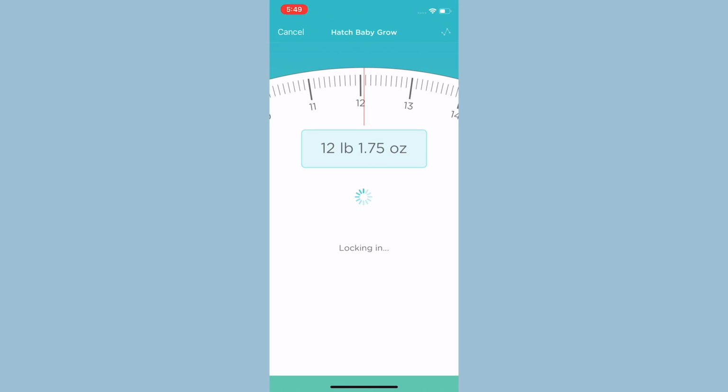And the reason why I put this into a must-have for your baby is because when you first have a newborn baby, and especially if you're trying to breastfeed, you're very concerned with their weight.